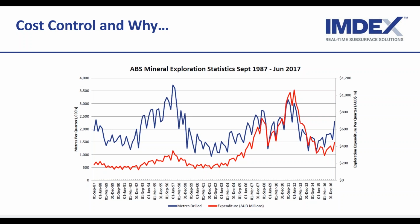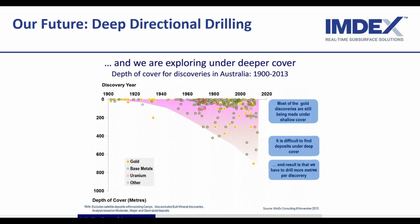So this means it's increasingly important for us to be able to control and optimize what we're doing, because our exploration success is tied to the amount of meters that we drill. It's the truth machine, right? If we're not drilling holes, we're not finding anything. And the other macro consideration here is that one of the reasons drilling is becoming increasingly expensive is because we're having to drill deeper and deeper holes. And it's not a linear thing, as we all know. As we go deeper, costs don't go up in a linear way. They go up much more than that.